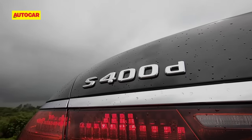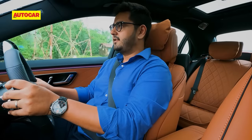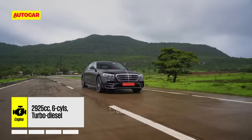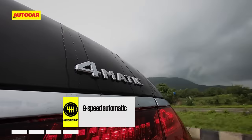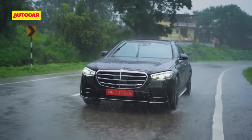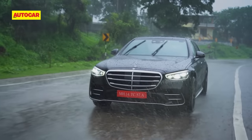Now, with us is the S400D. It gets a 3-liter straight-six Mercedes diesel engine, 330 horsepower, 700 newton meters of torque. This S400D gets all-wheel drive as standard, and on a rainy day like this, you will appreciate the added safety net of the system.